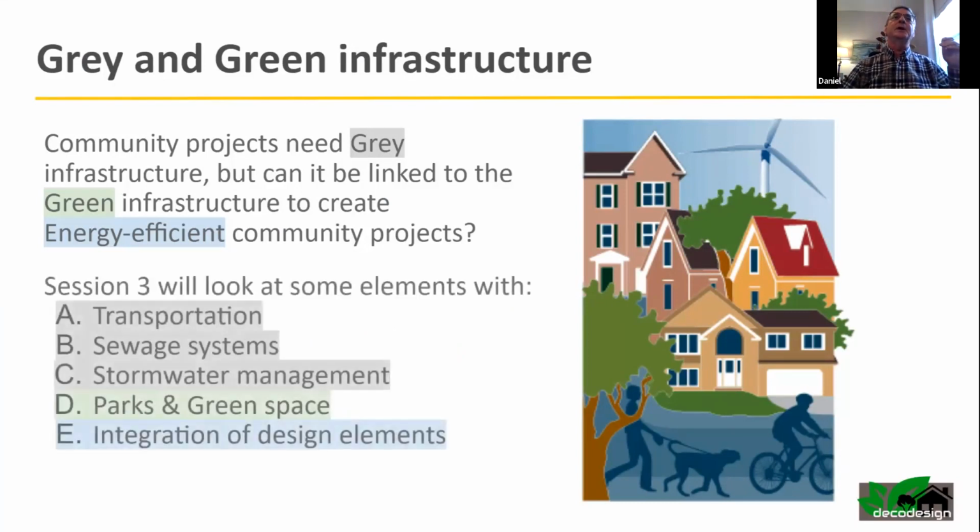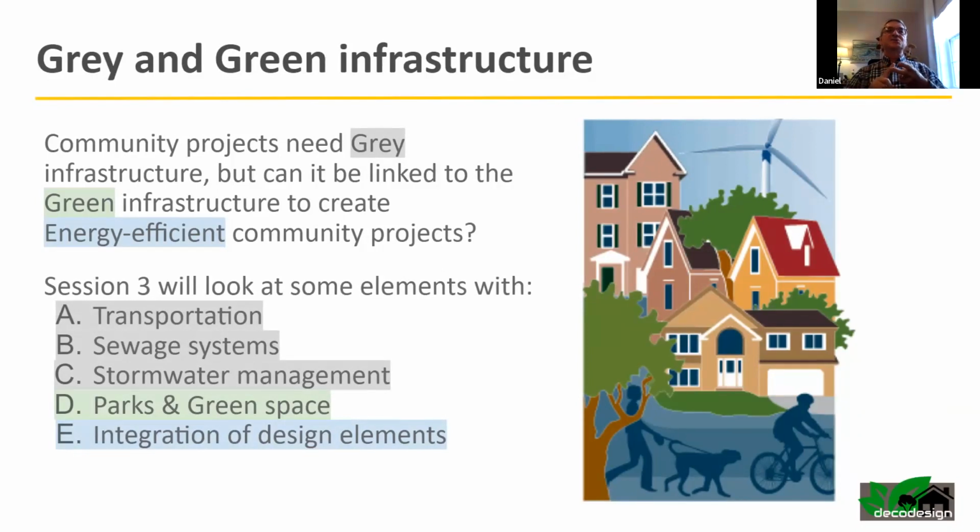And we're going to look today at some of the elements that deal with transportation, sewage systems, stormwater management, parks, and green space, and the integration of design elements. As you can imagine, we're just going to have a kind of overview because we don't have enough time in front of us. So I would like to finish my talking around 12:45.